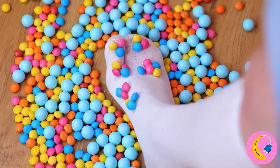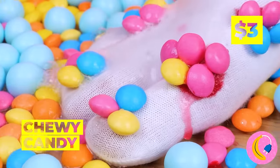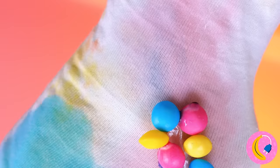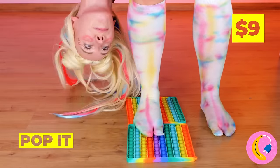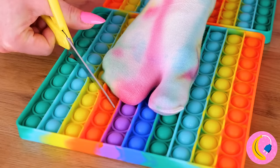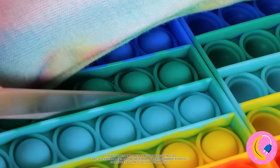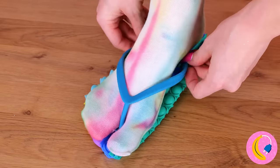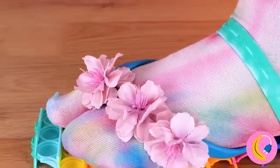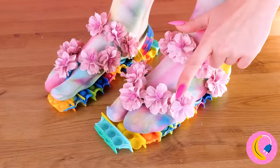Now we should perk up those socks. Water plus candies equal instant colors. Of course, one can't live on socks alone. These Pop-It toys can make excellent flip-flops. Add a strap. Plus some other decorations. Socks and sandals. Just like samurai.